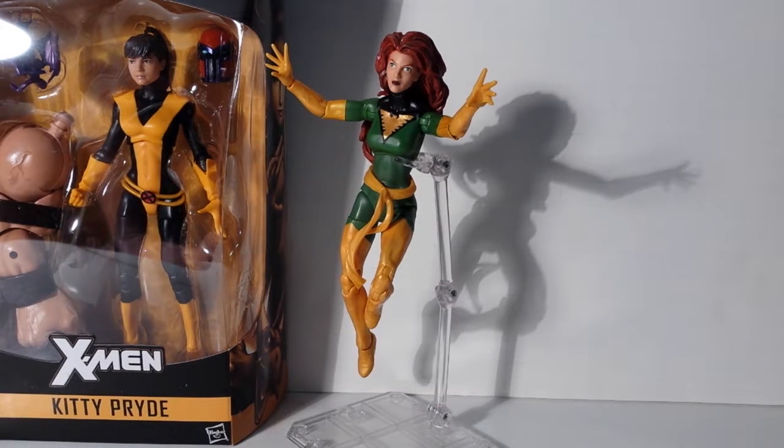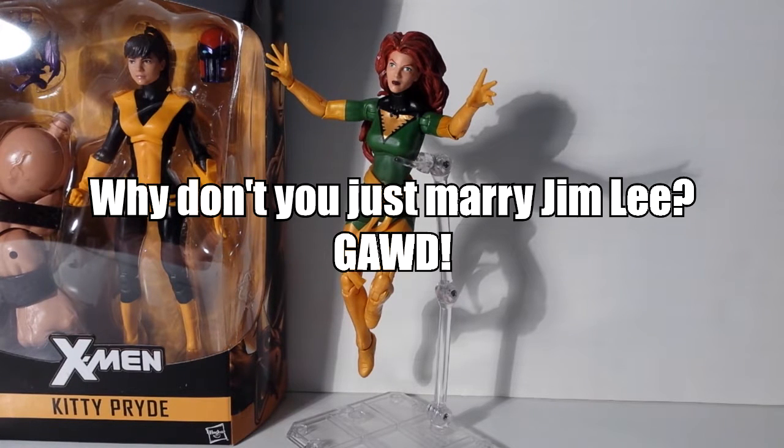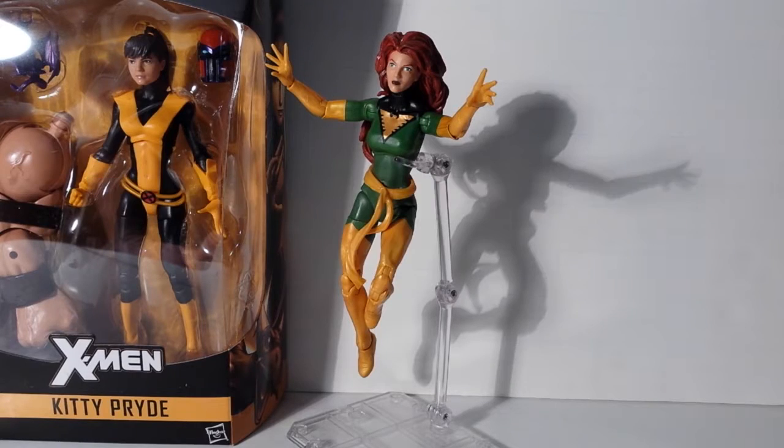Would have loved to have seen the 90s animated set, a Jim Lee set, maybe an X-Men Evolution set, perhaps. Something to match. We'll get to her later.